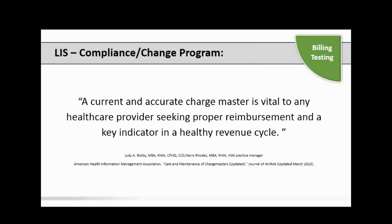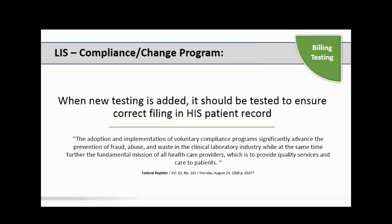A current and accurate charge master is vital to any healthcare provider seeking proper reimbursement and a key indicator in a healthy revenue cycle. One way to ensure a current and accurate charge master is having compliance and change programs in place. Implementation of a compliance change program will help to keep the billing system updated and working as expected. It will also help prevent things from slipping through the cracks. And having a procedure in place when new testing is added will ensure that each test is tested in conjunction with the HIS patient record and the HIS billing system.